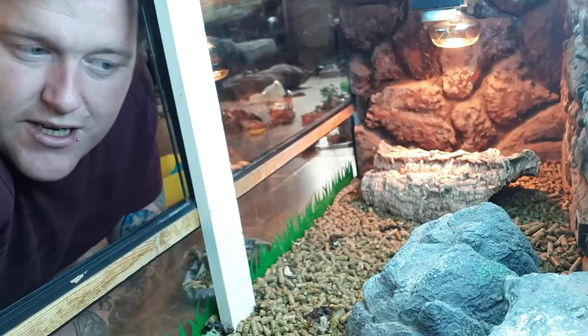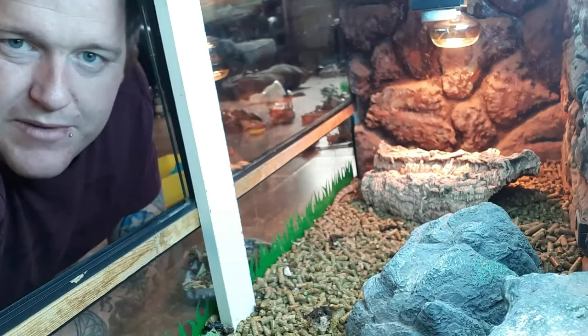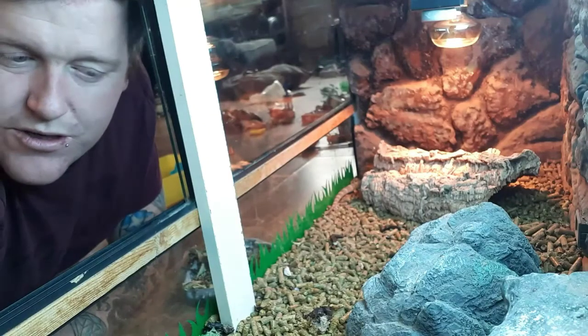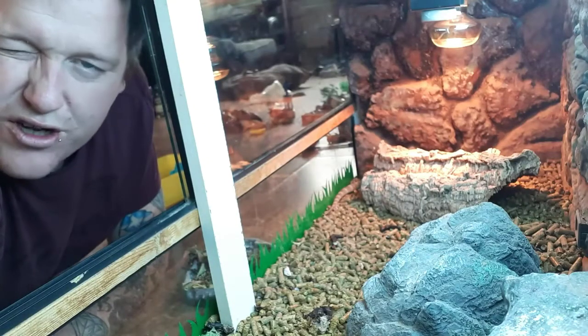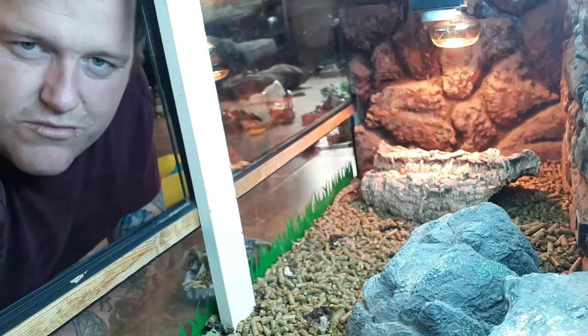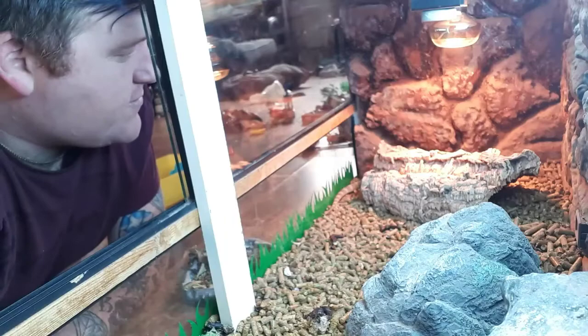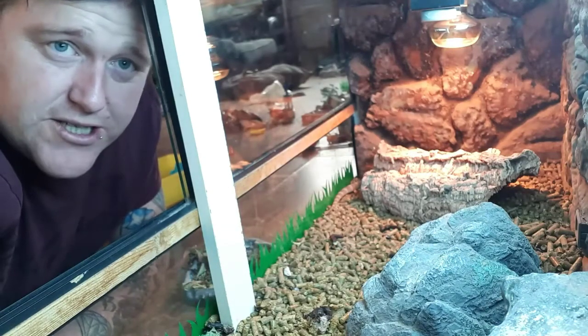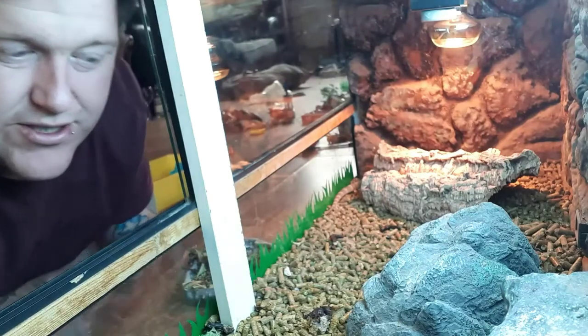We gave him a bath just before we put him down for brumation, just to clear out his stomach so that he's got no undigested food left in his stomach to rot over the time that he is asleep. He's going to be asleep for about 7 weeks. That's normal for Diego. Yeah, he's been asleep for 4 days now. We're going to start turning his lights off and all that sort of stuff.